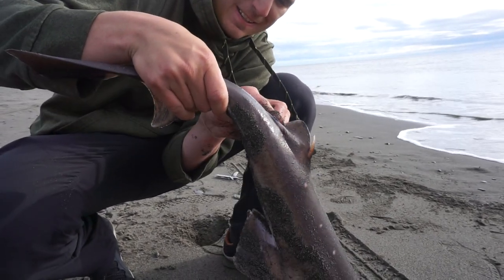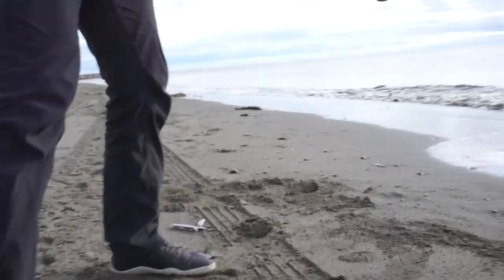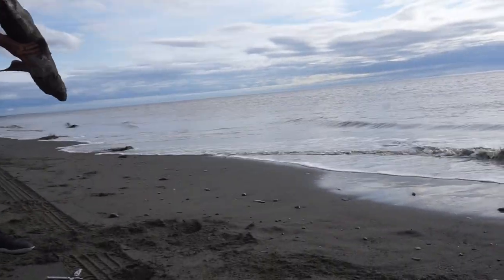They're one of the most common fish that we catch here in Kenai. Most fishermen don't like them, but I get particularly excited because I think it's really cool that you can catch sharks.